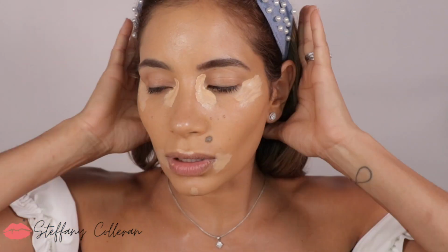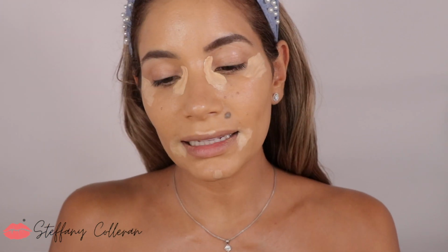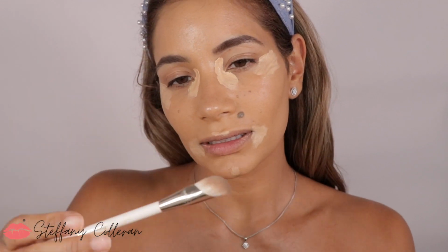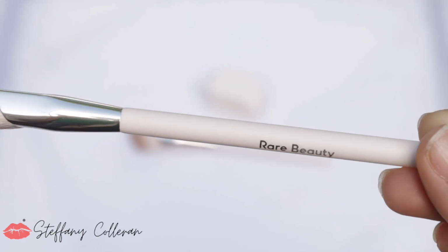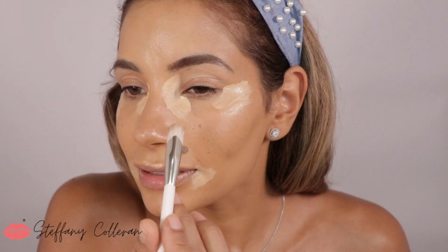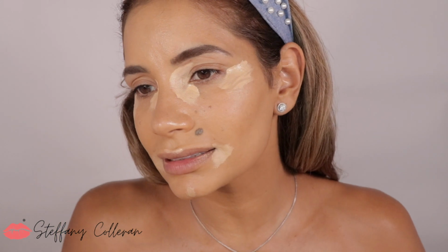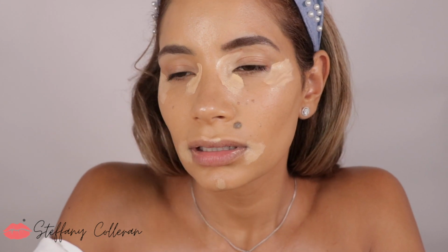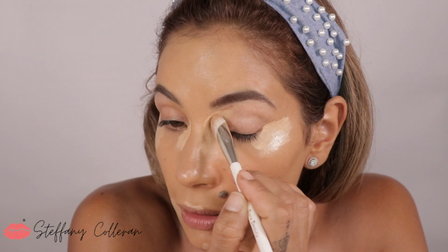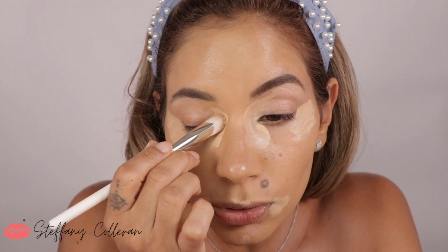And now, you know what, I don't know how quick this dries, so I'm gonna blend this out before I move on to the contouring part. And to blend it out, you guys, I did pick up the concealer brush available, the Liquid Touch concealer brush, and it retails for $16. I'm just gonna get started, because I don't know how soon this dries. It actually doesn't dry that quick. It's still feeling really liquidy, even though it's been a while. So because I want the most coverage here, I'm going to tap the product in.